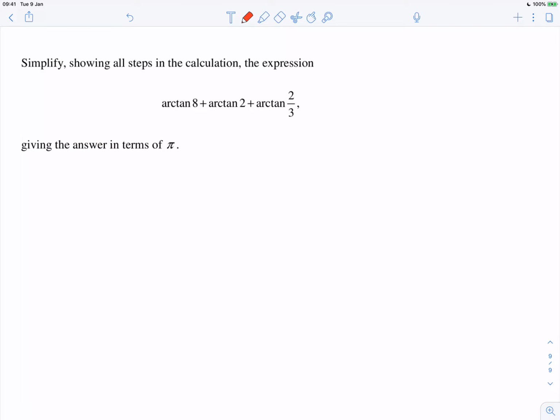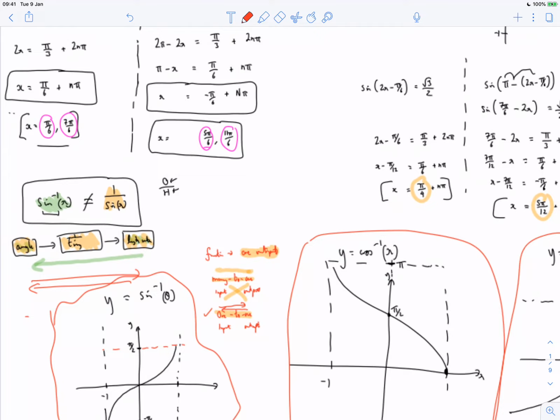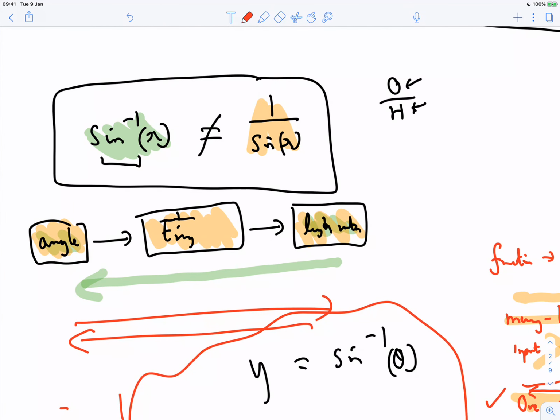Okay, so simplify, showing all steps in the calculation, the expression of arctan 8 plus arctan 2 plus arctan of 2 thirds. Now, there's various ways of evaluating the addition of arctan. One of them is using tan of A plus B. And we've talked about that before, but I don't want to get into that too much because I didn't cover it today. What I really wanted you to get a hold of was this really subtle point that I made. Trig functions take angles and output length ratios. So inverse trig functions take length ratios and spit out angles.